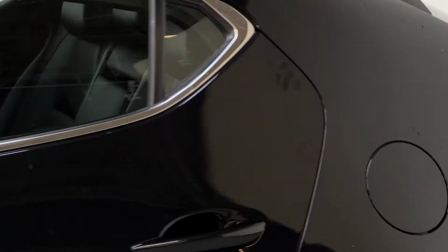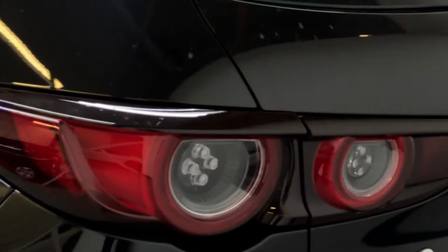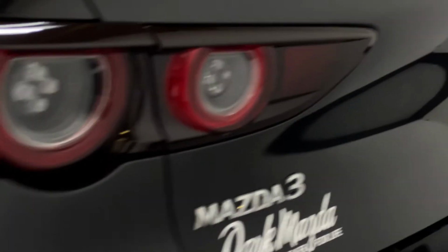Let's work our way to the back of the Mazda 3 Sport GT. You can see the awesome rear taillight design, the Mazda 3 badge in the back here, your Skyactiv-G badging, the rear park sensors, and then you can open this up nice and easy with a push of the button under the Mazda logo. Very nice. They hid that there.